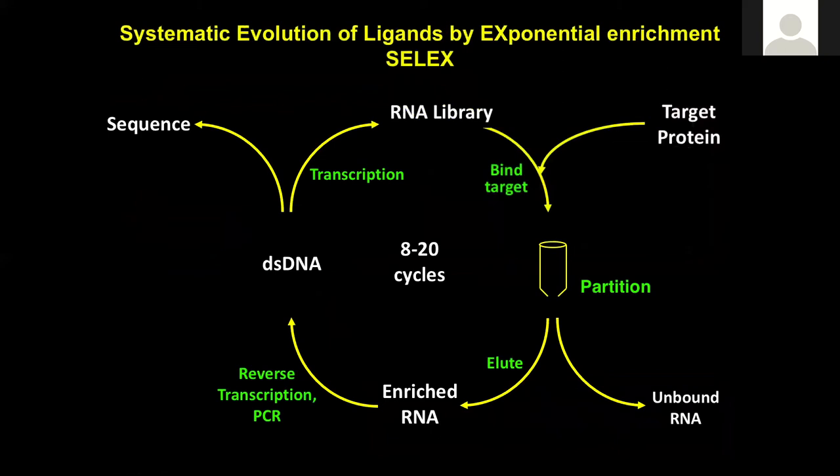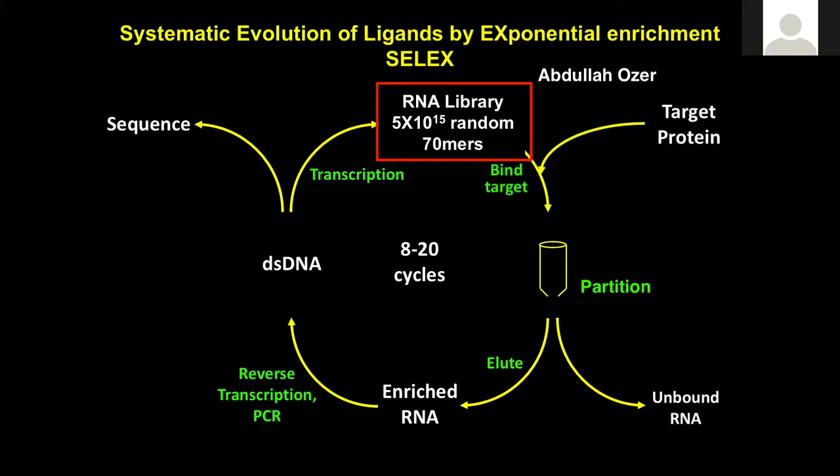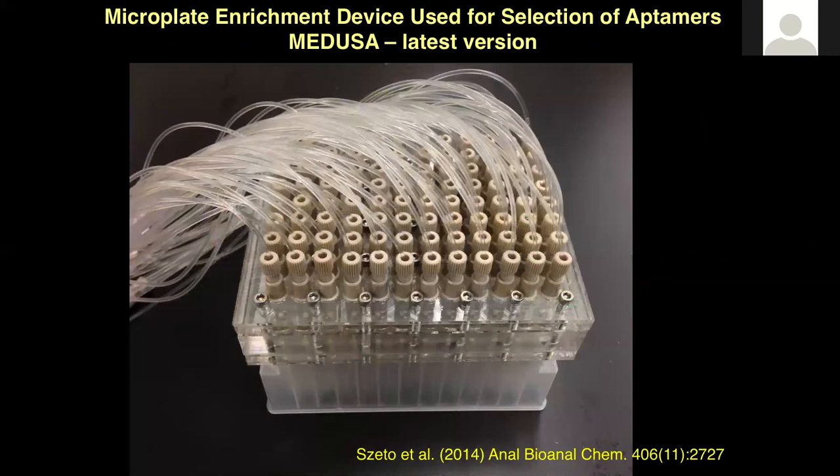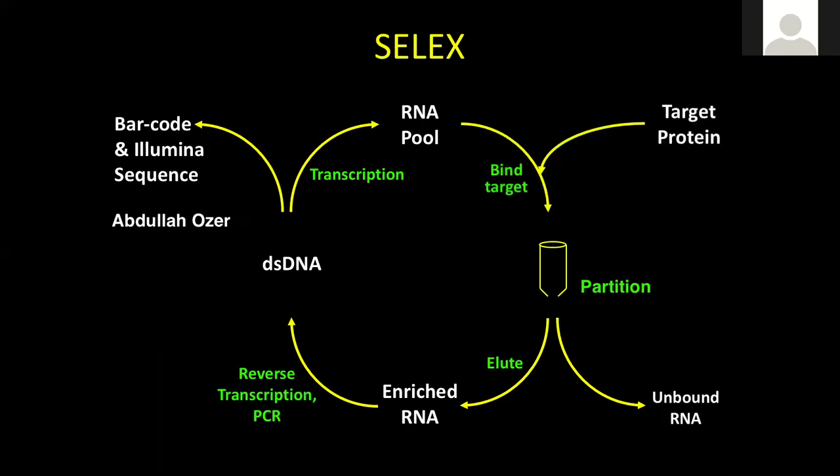And so over the past few years, Abdullah Ozer and Harold Craighead's group have been collaborating to improve all of this. We've improved the RNA library. We have a library of about 10 to the 16th random 70-mers now, which is really good. We've improved partitioning approaches, which I really won't go into, but you can see now we can scale up to something like 96 of these at a time. Our goal is to start churning these out in massive ways, targeting transcription factors and other factors of all sorts. And finally, barcoding and Illumina sequencing takes the expense out of characterizing 96 of these at a time if one wanted. We've certainly done 28 at a time in a single lane.